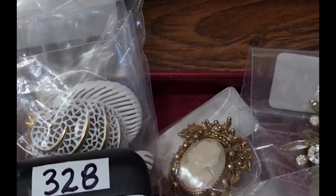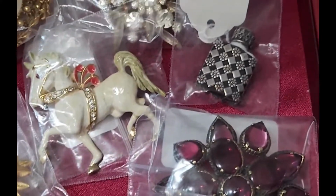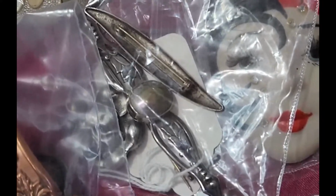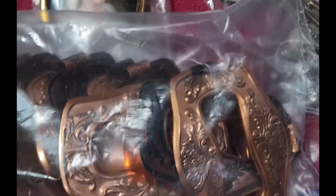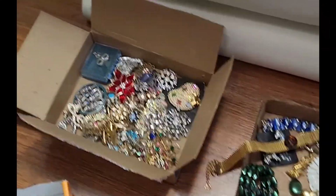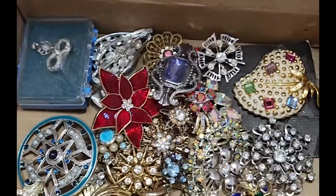There's some Monet brooches. It's a real pretty cameo brooch, rhinestones, horse. There's a little perfume bottle that's sterling silver. This brooch was my favorite of all. And then there's some sterling bar pins and a sterling cross and a beautiful copper belt. Now all of that I got for $78. While we were headed up there, I brought my husband along and we went to a couple thrift stores. But I'll hop to that in a minute. This one I bought on eBay.